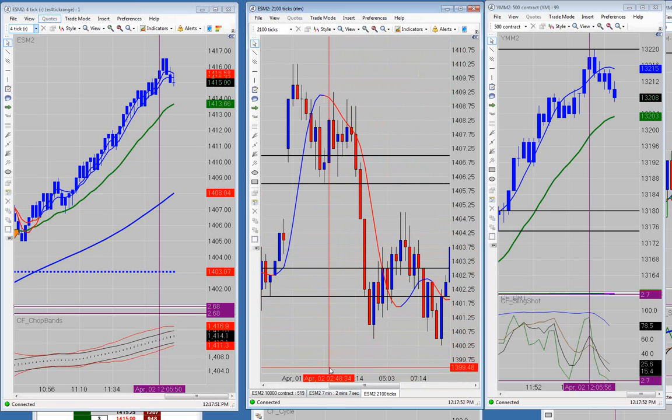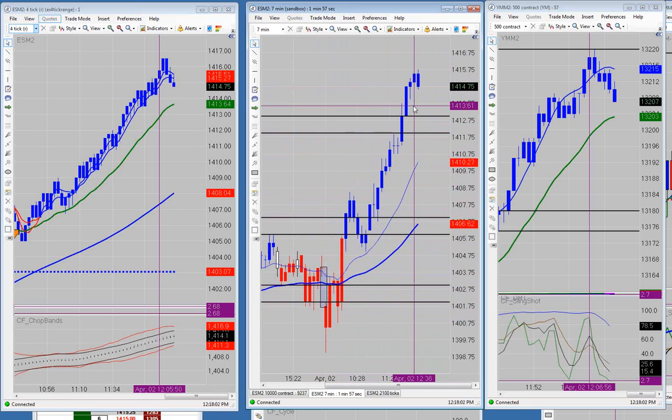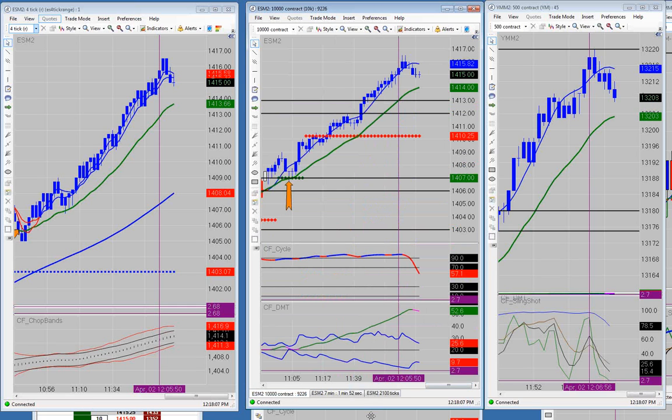There was a little gap this morning. I'll show you. Right here. There was a small gap down this morning. The market gapped down from last night, and then it ran. Well, not straight up, but it ran right up through all the zones. You see? Okay, that's the ES.